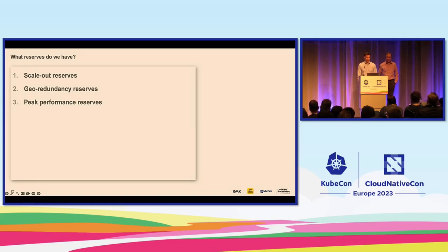All right, so let's move into a bit of concrete things that we did, or things that we learned. Remember, I talked about how we always have too much capacity available in the data center when running bare metal. I think it's important to understand what kind of reserves we actually have. When we made up our minds about the topic, we realized we have basically three types of reserves. We have scale-out reserves for growth of business, for example. We have geo-redundancy reserves and peak performance reserves. I'll go into all these topics in a bit more detail now.